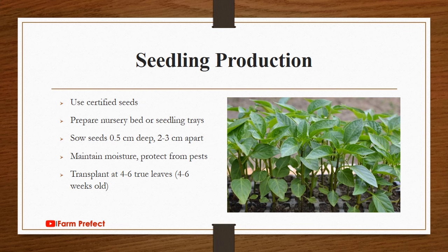I have emphasized the importance of certified seeds in the previous videos, but let me repeat it here again. Certified seeds are seeds that have been produced under controlled conditions and have been treated and guaranteed by agri officers that they are good and suitable for the climate in which they are being planted. So you want to make sure you use certified seeds so that you can get the right yield and they can also withstand disease for you.